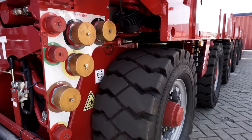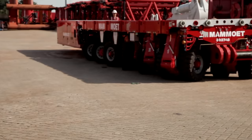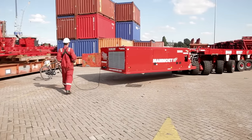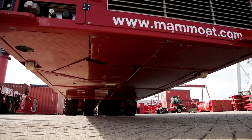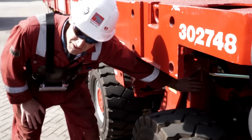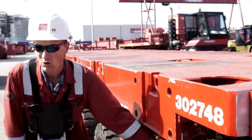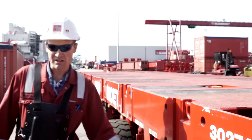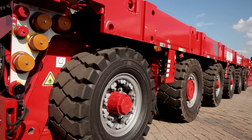The SPMT is actually an assembly of separate axles, each of which can operate either independently or in unison. The operator enthusiastically shows off the characteristics of an SPMT. In here, there is a hydraulic cylinder, and with this hydraulic cylinder we bring the oil in, or take the oil out from the control power pack, and we can lift up the trailer from 1.2 meters to 1.8 meters.